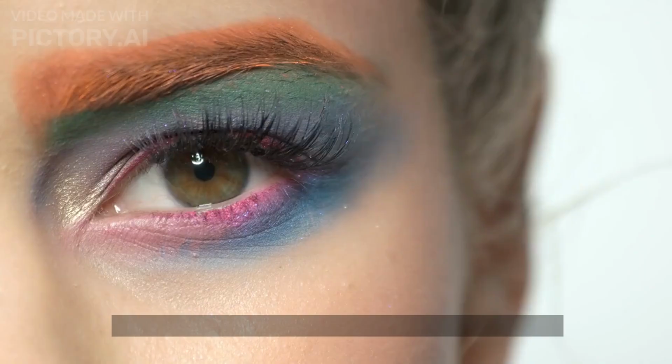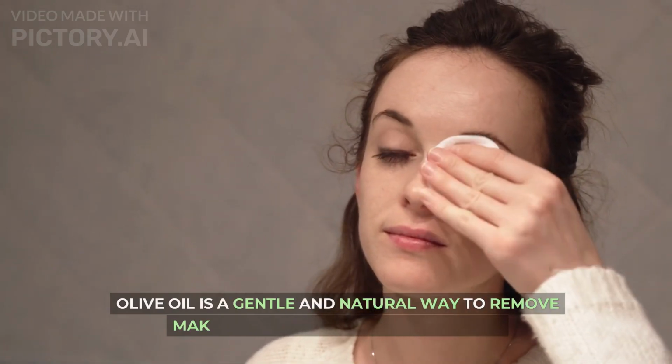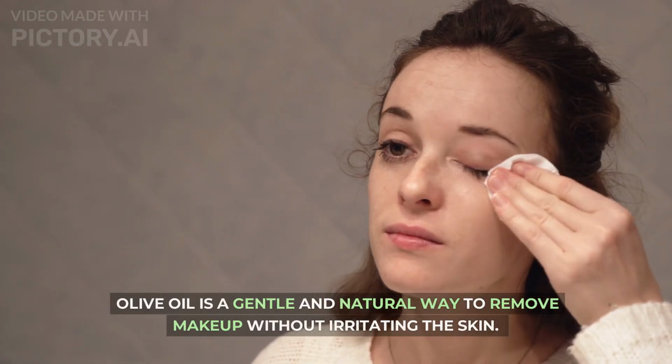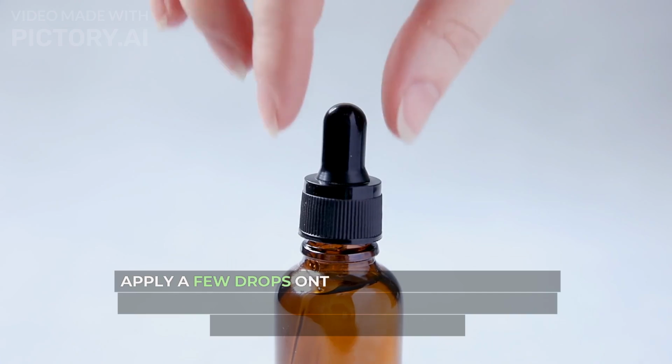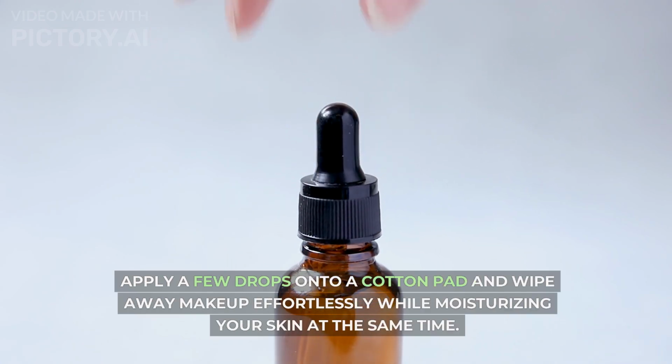Makeup Remover. Struggling to get rid of waterproof mascara? Olive oil is a gentle and natural way to remove makeup without irritating the skin. Apply a few drops onto a cotton pad and wipe away makeup effortlessly while moisturizing your skin at the same time.